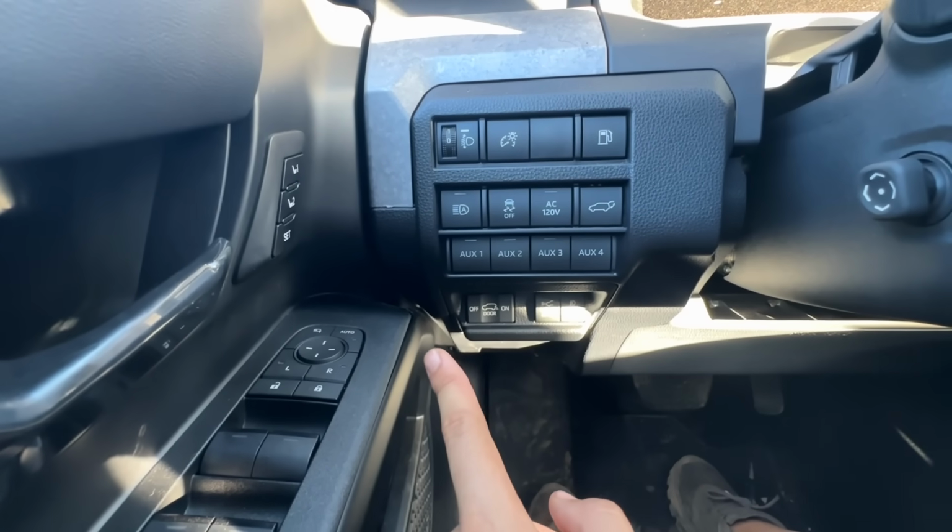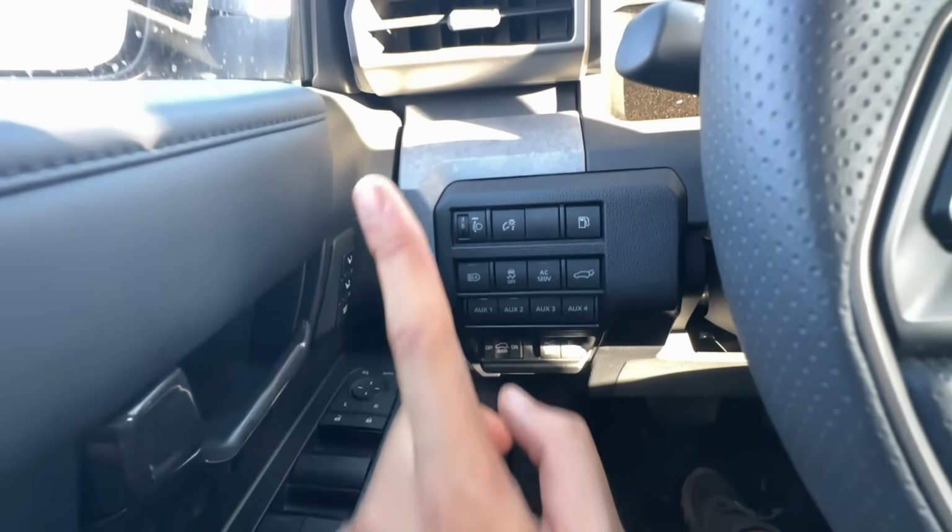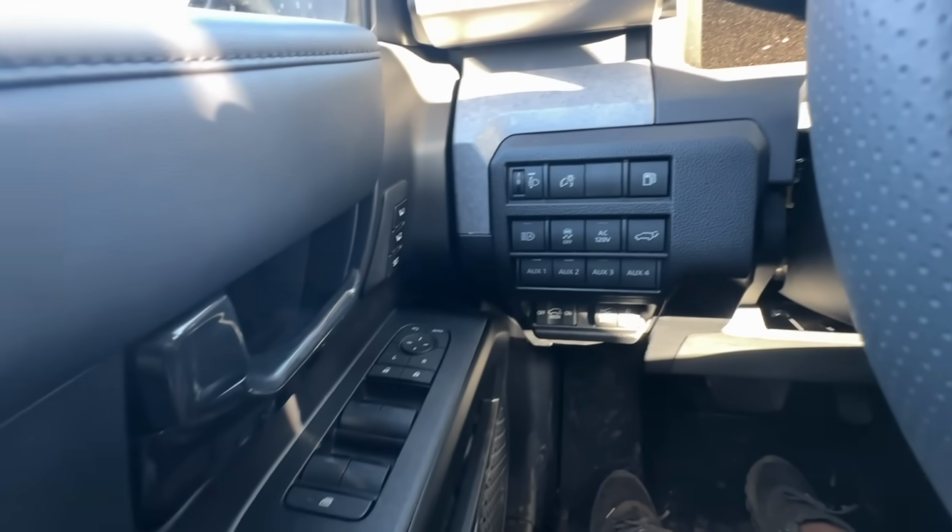Although I should mention in a Trailhunter, you wouldn't need to wire up an air compressor because there is one available in both the Tacoma and 4Runner in the back, and we'll look at that in a little bit.